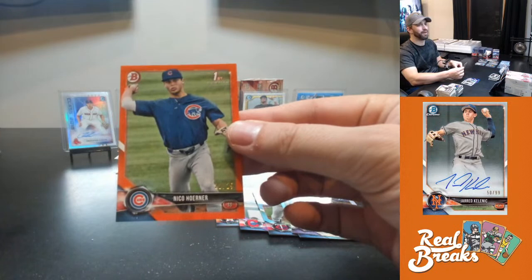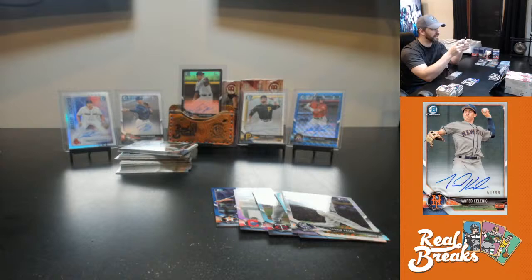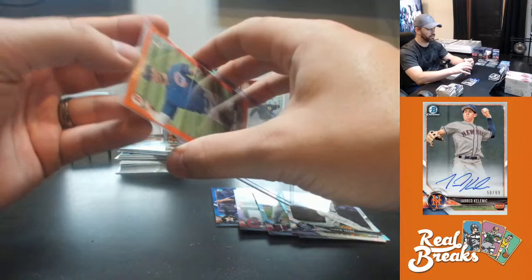Nico Hoerner, first Bowman paper orange, and it looks beautiful. It looks fantastic. The corners are super sharp. Centering is really good. The top to bottom is a little, oh, it looks better on the back. That's a really nice paper orange right there. Cubs, going to Brian Long. Nice hit, Brian. That's going on the showcase.